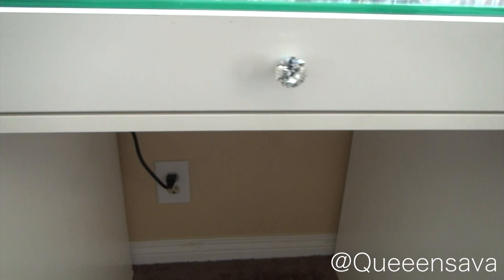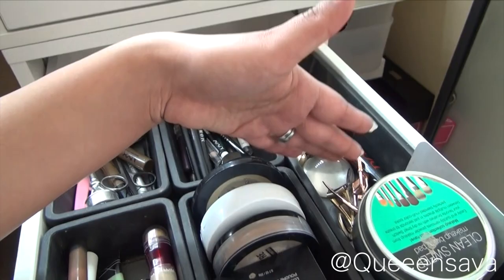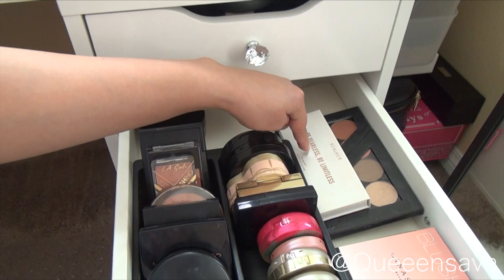Moving on to these drawers right here. In this first drawer is basically my essentials drawer. I have my brow products, eyeliner, pencils, mascara, my tools, my powders, and my concealers in here. In this one right here, I have all my blushes and bronzers. I have the Real Her Be Fearless, Be Limitless blush powders.